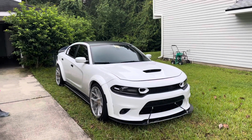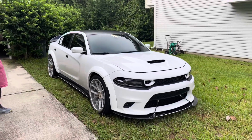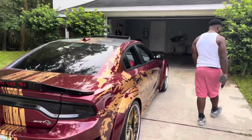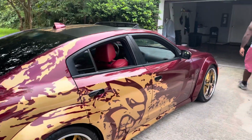I didn't know when I pulled up that he had already put the wide body on. I knew he had the kit, but I didn't know he had already put it on. Man, that thing's something serious, boy.